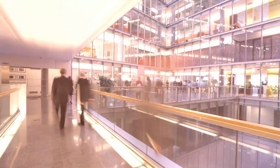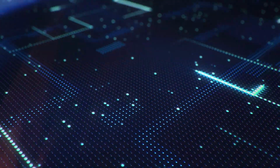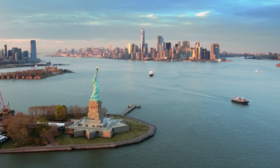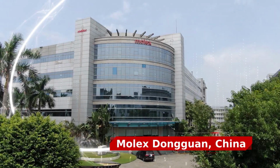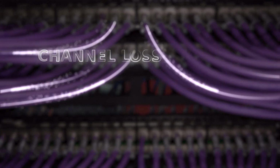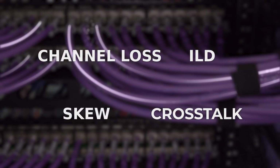Every day, the rate that we consume data increases in volume, complexity, and speed. As systems evolve, transmission becomes faster and more complex. But as channel requirements evolve, there are major challenges that are critical to the performance of the system.